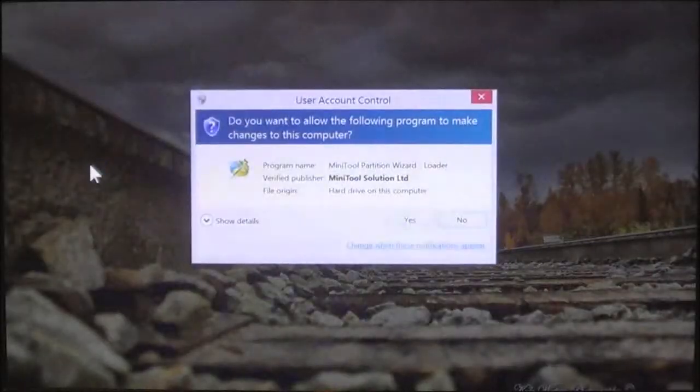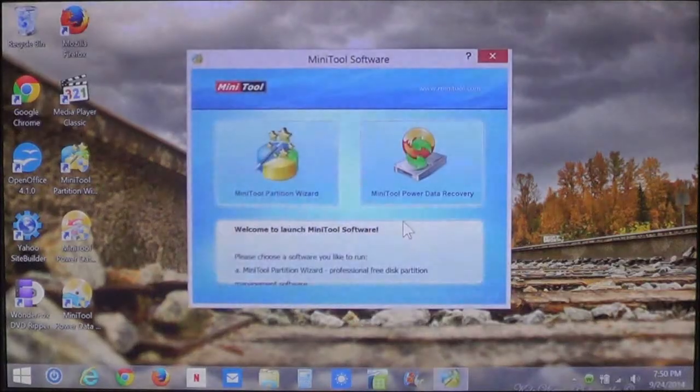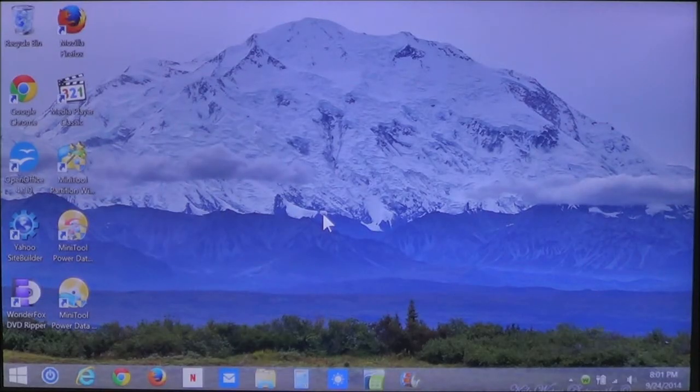Now I'm going to go back to MiniTool Partition Wizard. I did a video on this earlier. This is free software. Now I'm going to show you what you can do to secure your privacy. Getting rid of an old computer, getting rid of a hard drive, reformatting it, resetting it back to factory conditions, as you can see, does not erase anything that's on there.